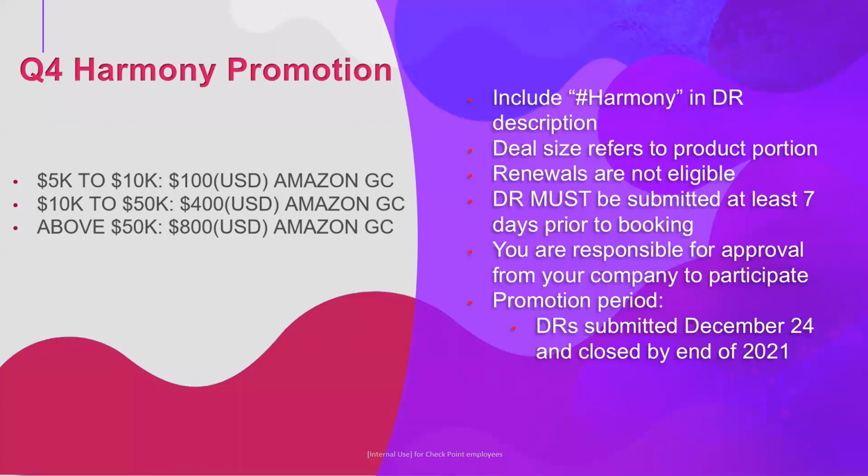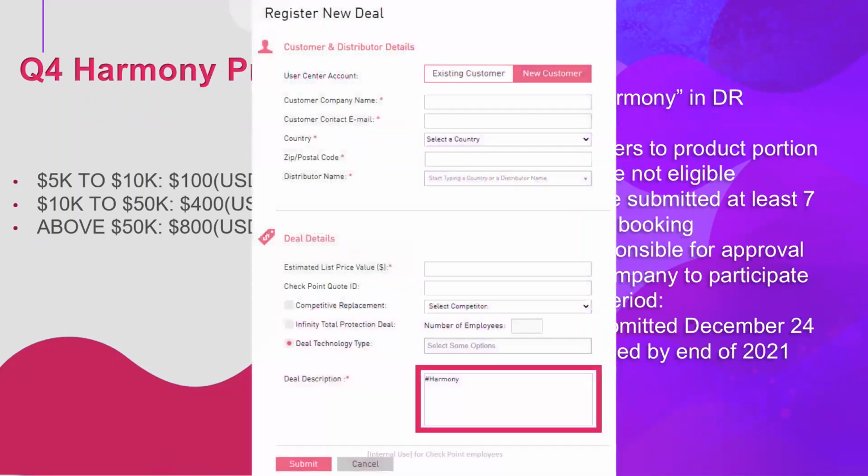We have kind of a breakout here for Amazon gift cards that we're providing for deals from 5 to 10K all the way up to 50K. It goes to about $800 for an Amazon gift card there. Now, how do you register this? We'll get to that in a second. But it's all kind of a standard registering model. You should be familiar with this page here.